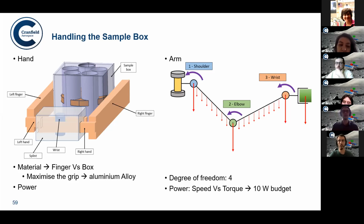For the robotic arm, as we want to do some translation to take the sample box back from the drill and put it back in the rover, and the same to put it in the lab, we absolutely need 3 rotation axes, and a 4th degree of freedom is needed for left and right rotation. Because the lab is on the side of the rover when we are in the lander, we need this right and left possibility. And finally, we need to respect the power budgets given. This way the robotic arm is capable of transferring the sample box into the lab so that analysis can be performed by the payload team.